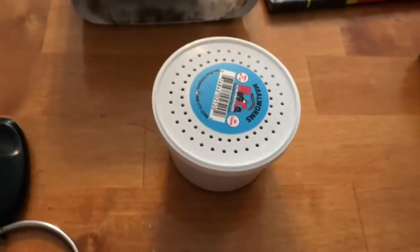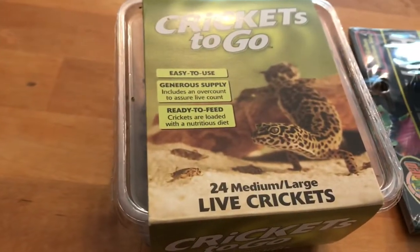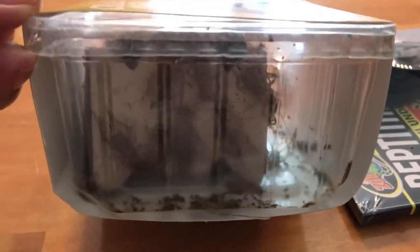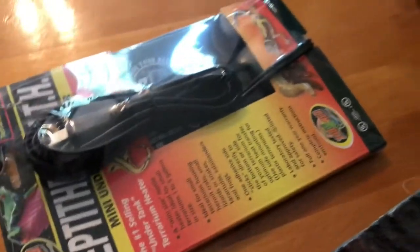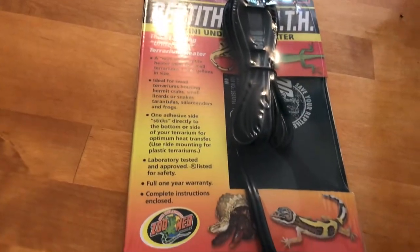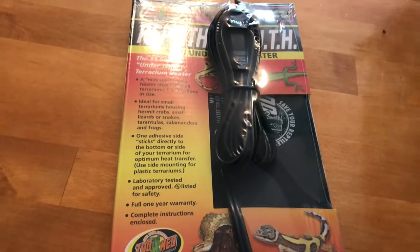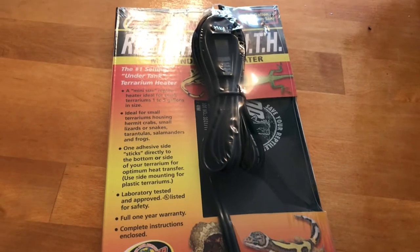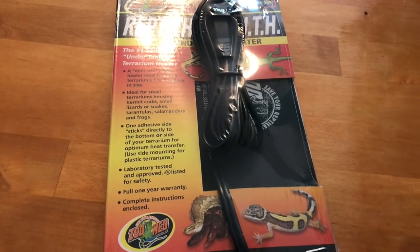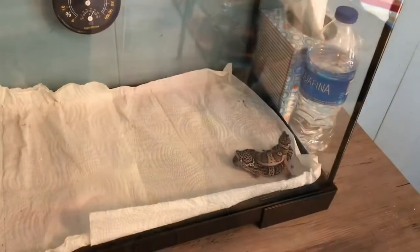And I got them another mealworm. And I got them crickets. So there's a bunch of crickets in there. And the most important thing that I needed for them is this heating pad or heat mat. So we're gonna put it in their tank right now, and we will see if they like it. They need to have it.